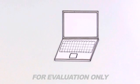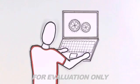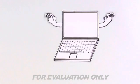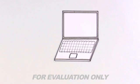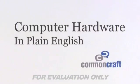If you're like most people, computers are becoming a part of your life, and it helps to know how they work. They seem complicated inside, but by understanding just a few parts, you can see a simpler side of computers. This is computer hardware in plain English.